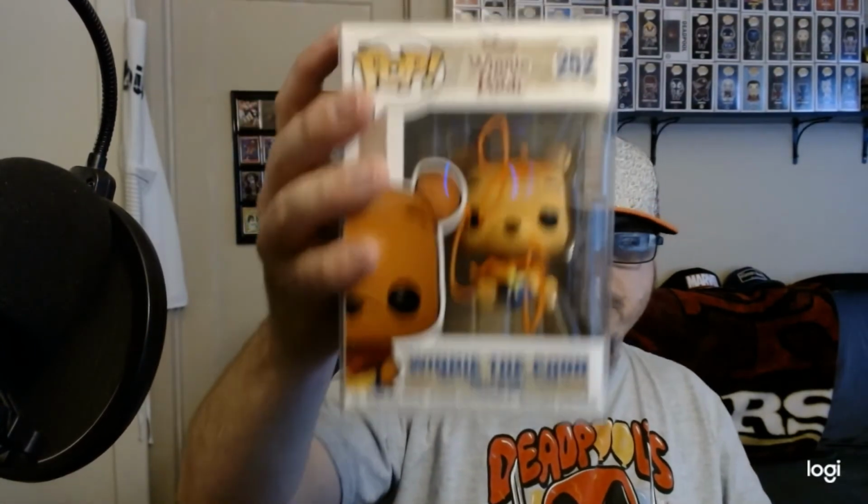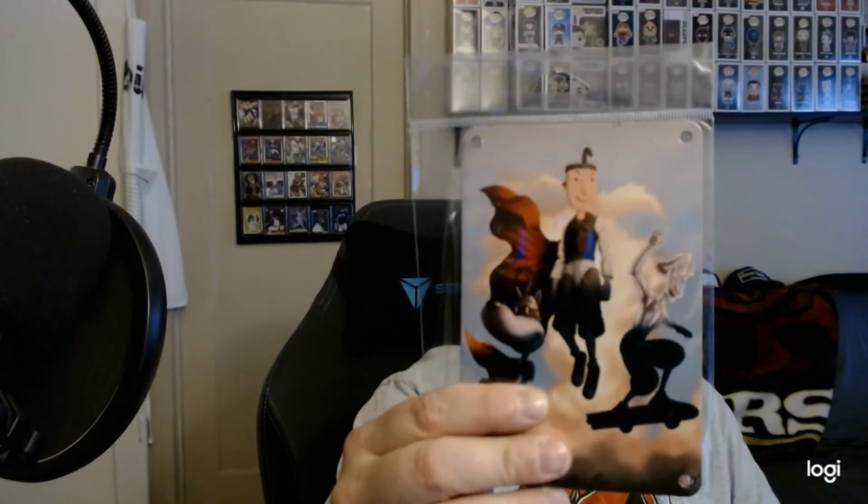All right, so recap. 3 damaged Pops from Amazon. 1 clean Pop from Hot Topic. 1 clean Pop from Amazon. An autograph Winnie the Pooh. A Daria pin and a Wonder Dog. I think it's Wonder Dog or Captain Underpants, maybe. Tell me in the comments below. I guess it was before my time. So let me know what you think.